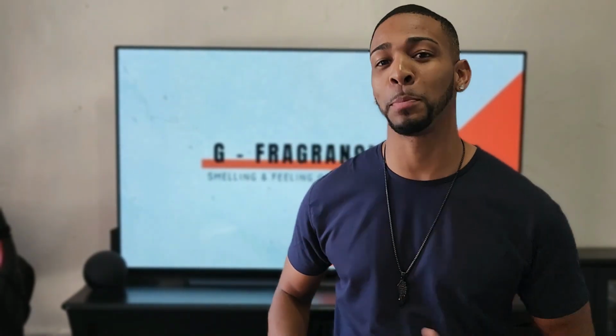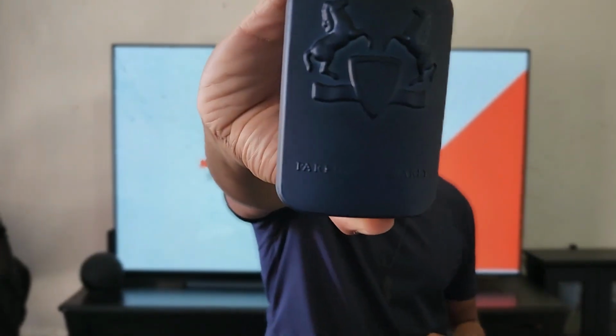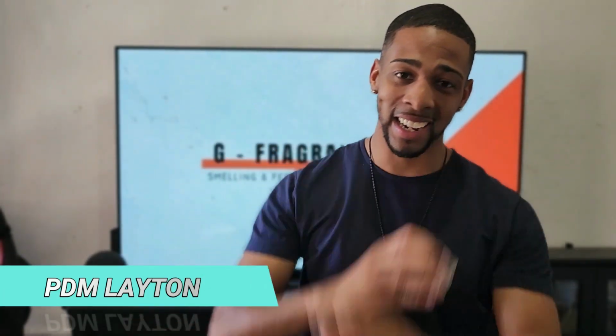So coming in at number 3, this is one of my first fragrances purchased from the House of Parfum de Marly, and that is Layton. This fragrance, mass appealing, and compliment getting, and the longevity is there. So this fragrance is fire. You cannot go wrong with this fragrance. I love it to death, and I will definitely repurchase.